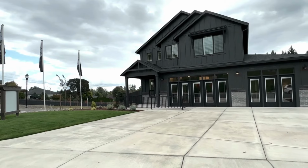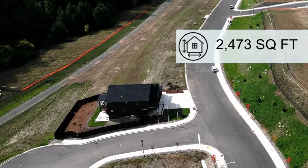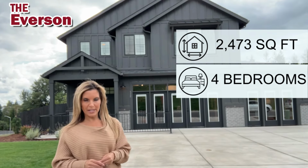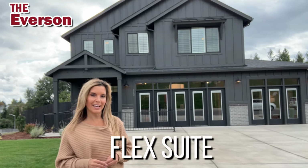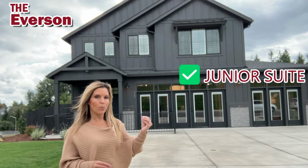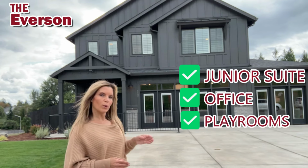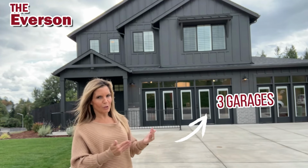And so here we are looking at the Everson, and the Everson offers 2473 square feet. And what I love about this floor plan is that not only can you do different modifications to it, in that this one alone has 4 bedrooms and 3.5 baths, but it also allows for you to have what they call a flex suite. You can either make that a junior suite, creating a bedroom with an attached bathroom, or you can have it be an actual office, or other people have had it be a playroom. And so this floor plan provides the option, especially if you get rid of the third car garage, which right now they have converted because it's the model home.